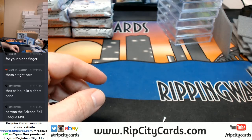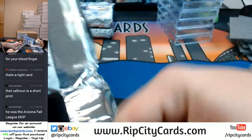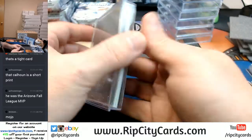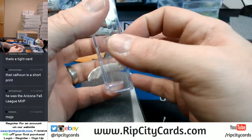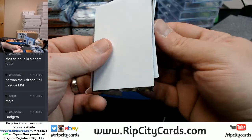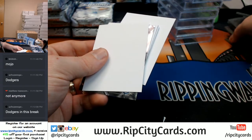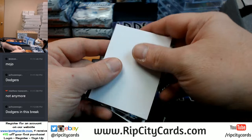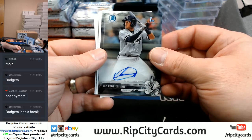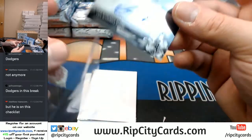Calhoun, is he still playing with the Dodgers? Or has he been traded? Sometimes I can't keep track of it all. Okay, so see, it's hard to keep track of. Luis Alexander Basabe, White Sox, perhaps, who?